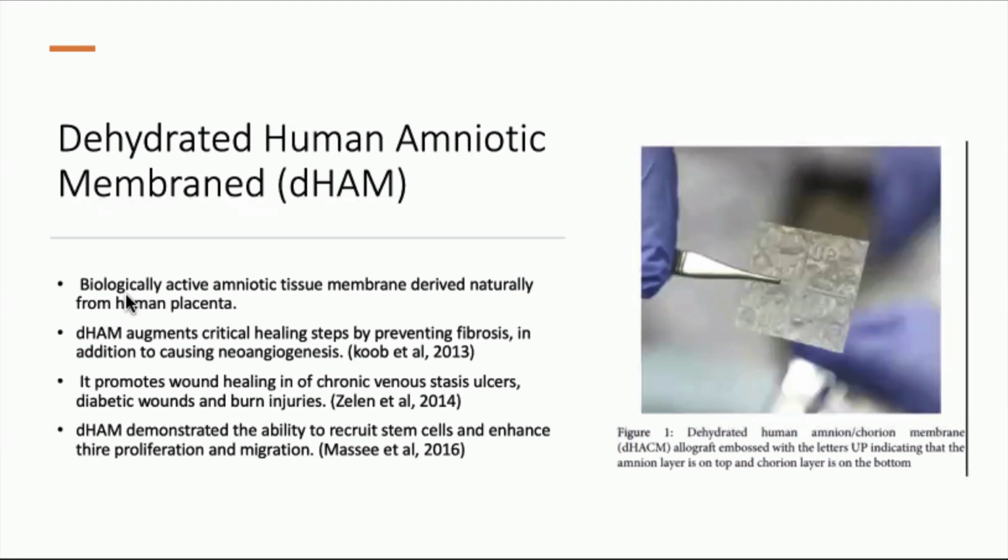Another regenerative modality is the dehydrated human amniotic membrane, which is biologically derived from human placenta. Based on the literature, it has some regenerative characteristics. It prevents fibrosis and causes new angiogenesis. In other studies, it showed healing of ulcers and burn injuries, and it recruits stem cells.